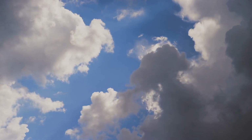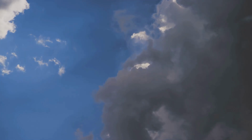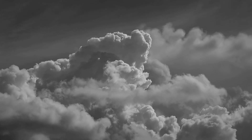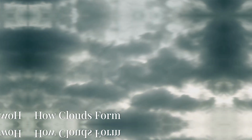Today, we're setting off on an exciting journey to learn all about clouds and how they help us predict the weather. As you soar through the sky on this adventure, I'll guide you through how clouds form, the different types of clouds, and how clouds are used to forecast weather. Get ready to unlock some awesome knowledge.